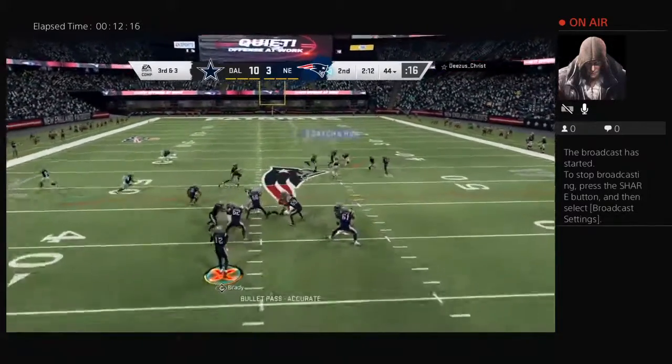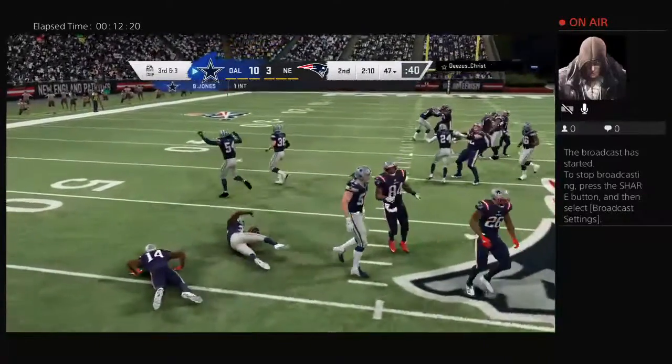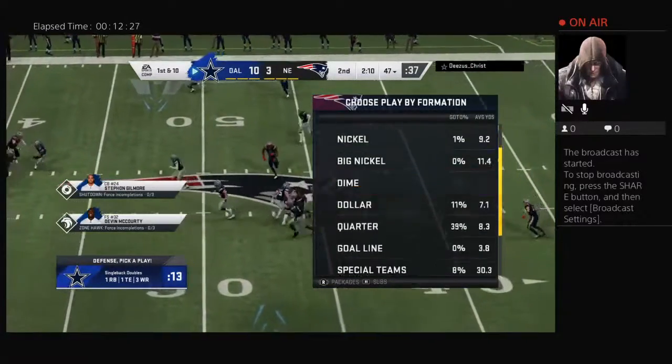Brady going to try and throw on 3rd down into heavy traffic, and it's intercepted. Picked off by Byron Jones. And his guys are going to get the football at their own 47-yard line.